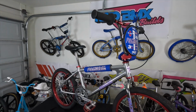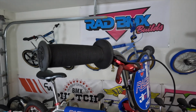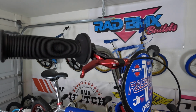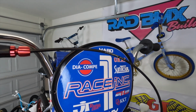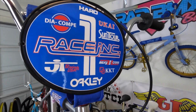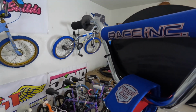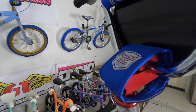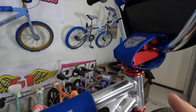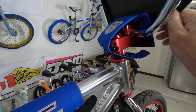Okay, let's start off at the very top. I got some ODI mushroom grips, old school. Then added some black donuts on there. Might swap them out for blue later, but I don't know. Then I got a Jaguar rear brake cable, the Race Inc. number plate, and then we'll come around to the inside and you can see the Race Inc. pad set for the crossbar, stem, and for the frame. Super, super cool. Now I didn't swap out the stem itself because, let me unvelcro this and show you.